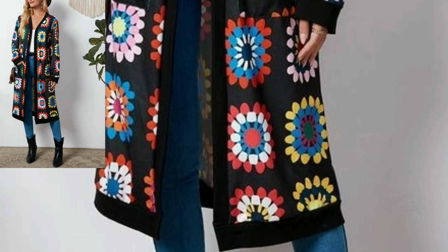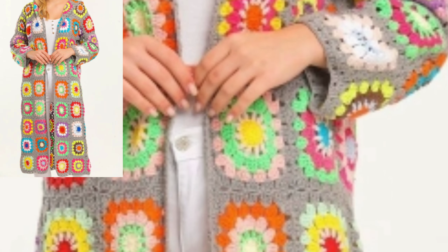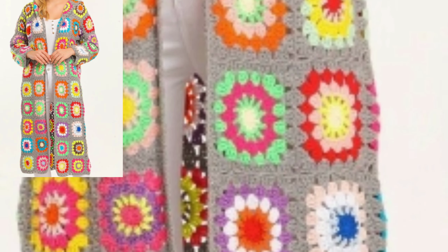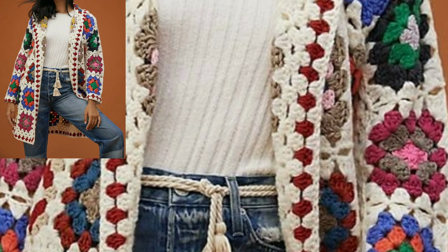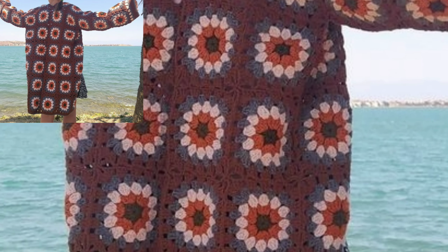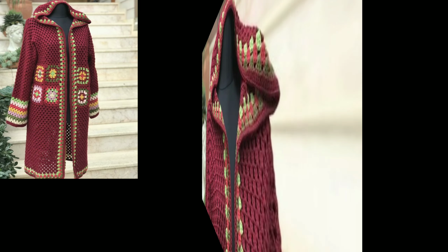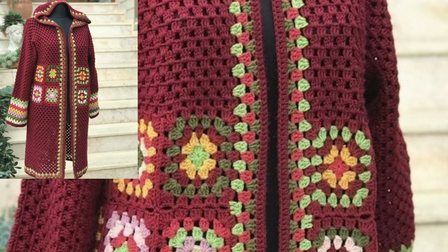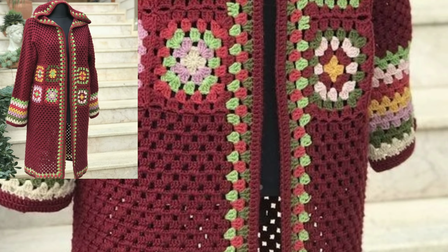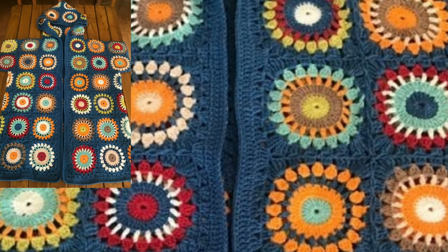Today viewers, you will see new modern unique crochet cardigan designs. There's a huge variety of designs in this video, modern winter season free crochet cardigan designs. I will make similar videos and present them in front of you. You can watch all the new stylish crochet patterns. There's a huge variety of designs in this video, stylish different crochet cardigan designs.